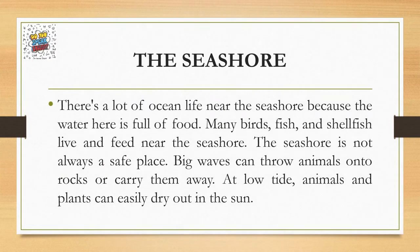Chapter 3, The Seashore. There's a lot of ocean life near the seashore because the water here is full of food. Many birds, fish, and shellfish live and feed near the seashore. The seashore is not always a safe place. Big waves can throw animals onto rocks or carry them away. At low tide, animals and plants can easily dry out in the sun.